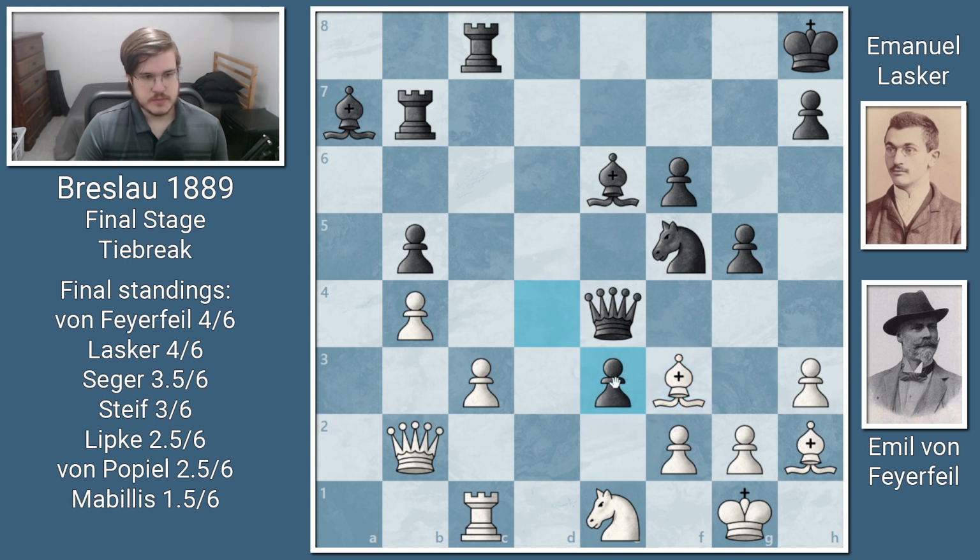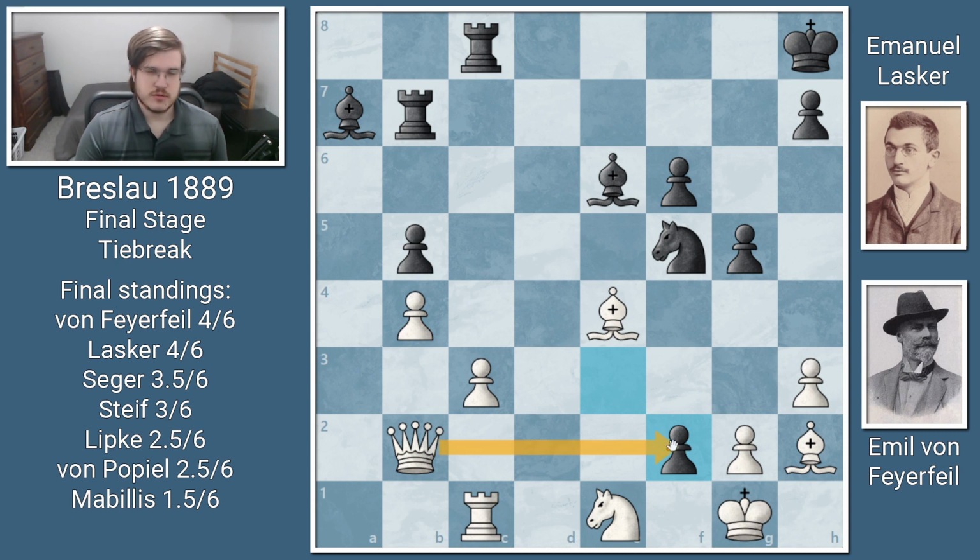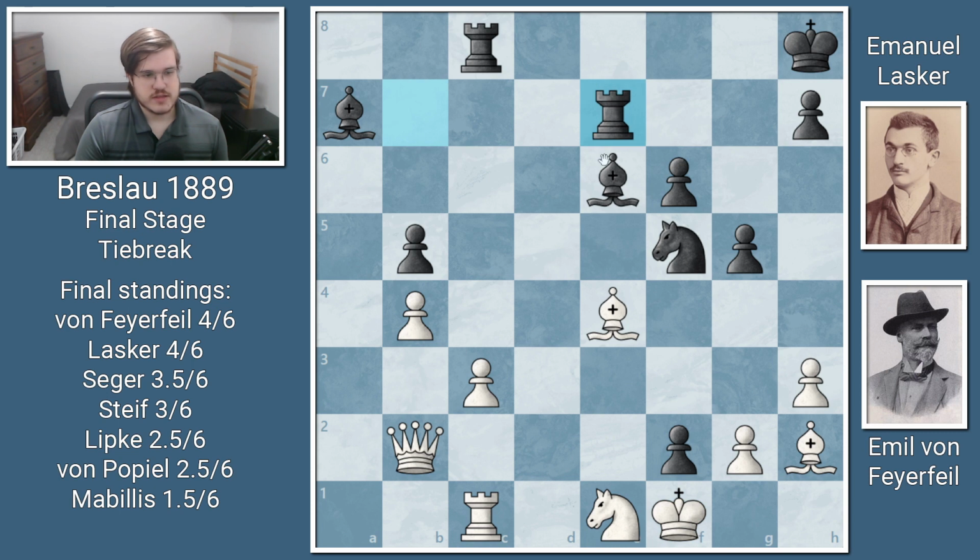D captures on e3, and after bishop captures on e4, e captures on f2 with check. Now white could immediately give the queen back, and I'm sure it would be obvious why this is still good for black. I think the more challenging line would follow after king to f1, and for want of time, I'll say that after rook to e7, eventually black is going to take here on e1.